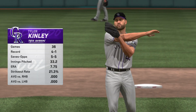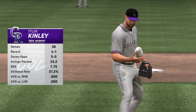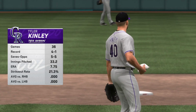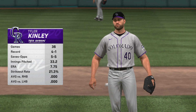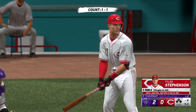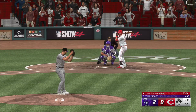Back now as they hand the ball to a fresh arm to start the bottom of the ninth, Tyler Kinley. Well, he's the guy they hope to turn to out of the pen to lock down wins. So this game has gone to plan, more or less. Let's see if he can wrap it up here. And now the catcher comes up to hit. Tyler Stephenson.